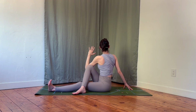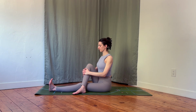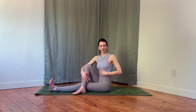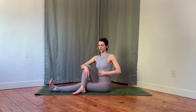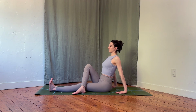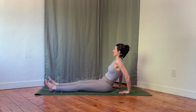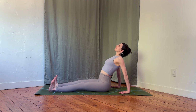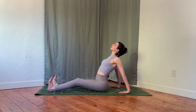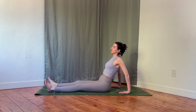Deep inhale. Exhale, slowly unwind. Take your time to return to center. And take any counter movements that feel good, maybe twisting to the opposite direction, or opening and closing the chest. Take the next few breaths for any poses or holds that you'd like. One more breath.